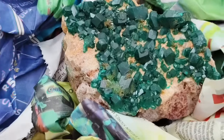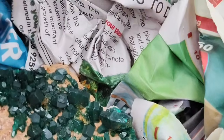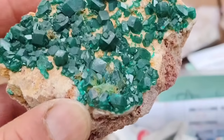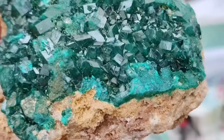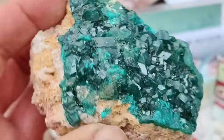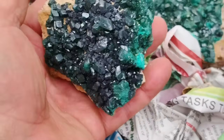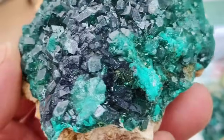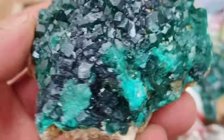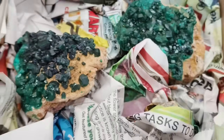Next up, some dioptase. Congolese dioptase. I do believe this will be Lakasi material. 3 specimens rated as good, very good only, which I suppose bodes well for the price. Is it really that bad? This one's beautiful. Not small. It takes up my palm. These 3 specimens are going to cost you $145. I suppose it doesn't bode all that much better for the price.